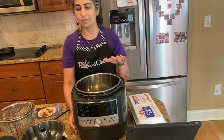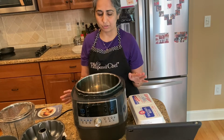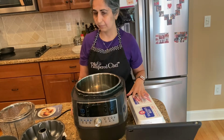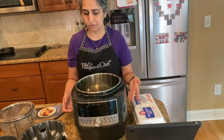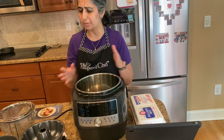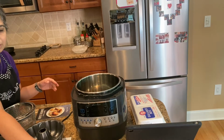Okay, let's talk about some safety features for this thing before I go on to how to start pressure cooking and how to use all of this. First things first is, let's put it together, because then I can talk about the safety features once it's put together.